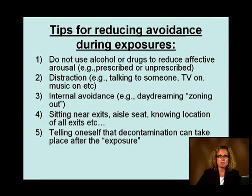They may avoid anxiety by taking safety precautions, such as sitting near exits, aisle seats, looking for locations of exits, etc. Sometimes in the case of a contamination phobia, the patient may calm themselves by planning to wash or decontaminate after the exposure.